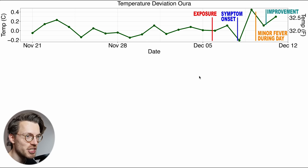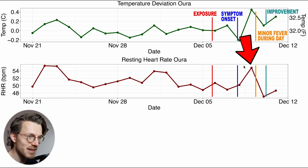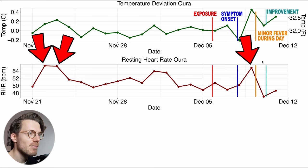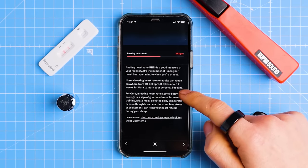Did these also show a change? Well, in the middle here, you can see my resting heart rate as measured by the Oura Ring 3. And this was indeed increased the same night that the Oura Ring also detected an increase in my temperature. And though I have had values like this before, as you can see in the beginning of this period, the app did indicate to me that something was off with this high resting heart rate value.